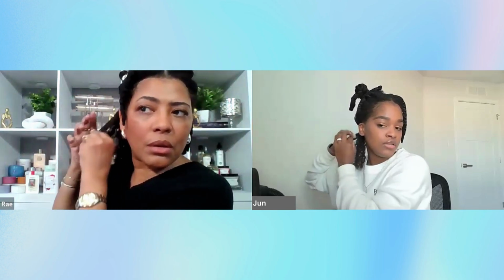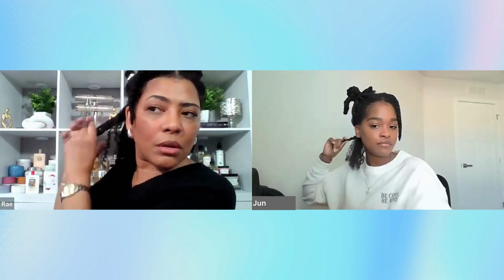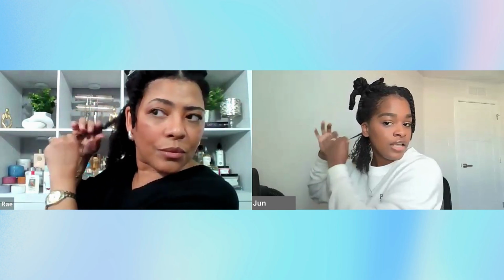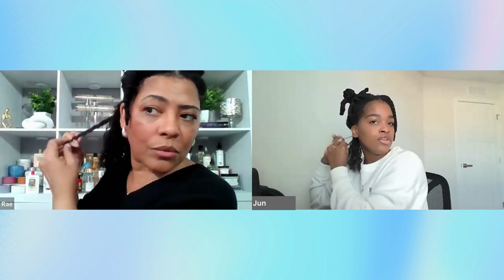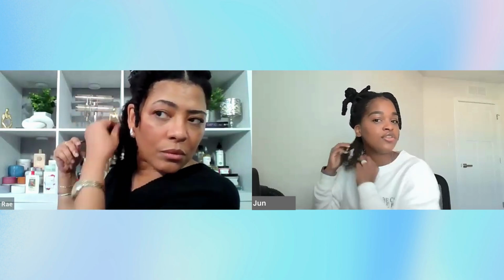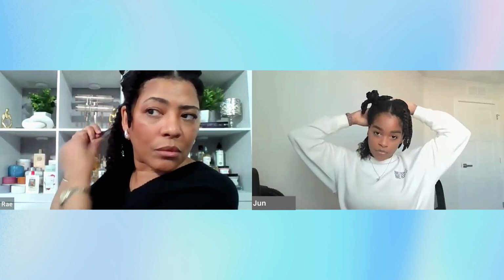So you can see what it looks like all separated. It's coming apart really easily. Yeah, mine is too. You see that, guys? Look, I didn't even do anything. It's already defined. And this is why, regardless of whether you finger detangle for your styling or you use a brush, as long as your hair is detangled, your curls know what to do. They know how to clump and come together. So that's the bottom. We'll do this top one.